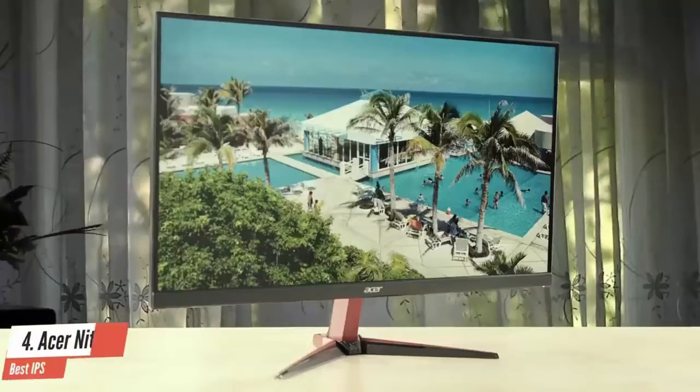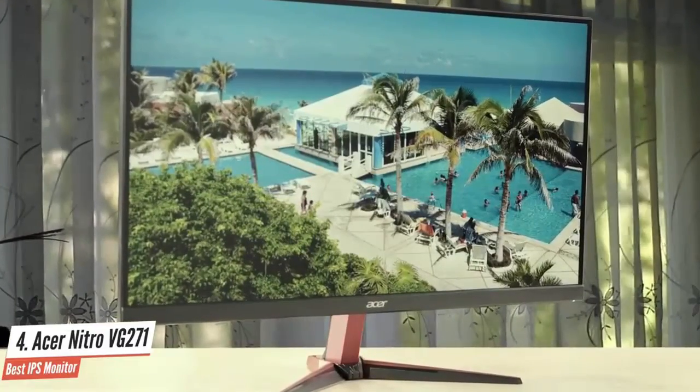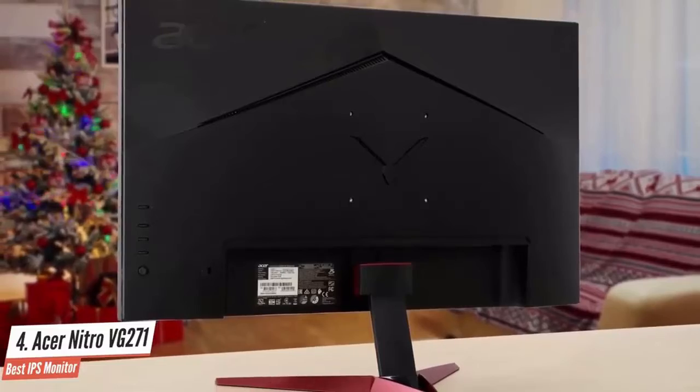Number 4. Acer Nitro VG279, best IPS monitor. Moving on, we have the Nitro VG279. This is an exceptional budget gaming monitor, providing every bit of feature that you might expect from one, with just some small compromises that we'll talk about in a moment. Acer has done it again, and this one is well worth considering.